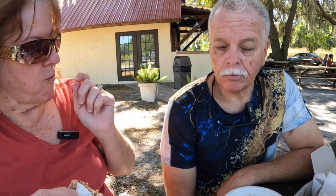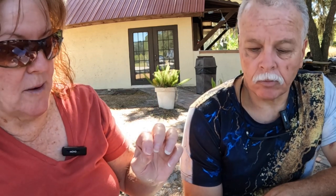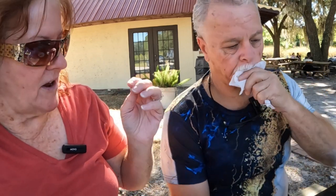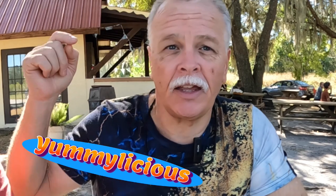It is. Again, not too sweet. You can taste the fruit. Not too tart. The cookie is crisp, but at the same time, it's not dense and heavy. Very light, which seems to be the theme in all the pastries that we've tried. So we definitely give this place a thumbs up and a yummy-licious category. It's right up there. And definitely come back.